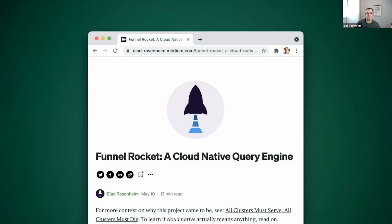If you're interested, I have 2 blog posts on Medium. You can check them out and read about the context, why all clusters must die, and what is Funnel Rocket. It goes more in depth.